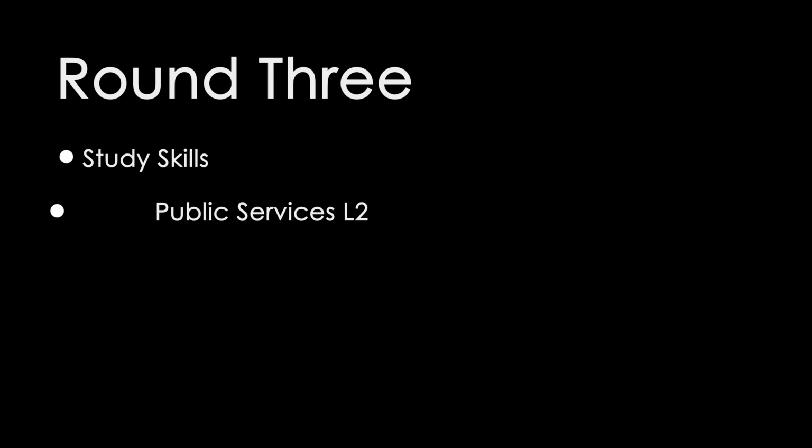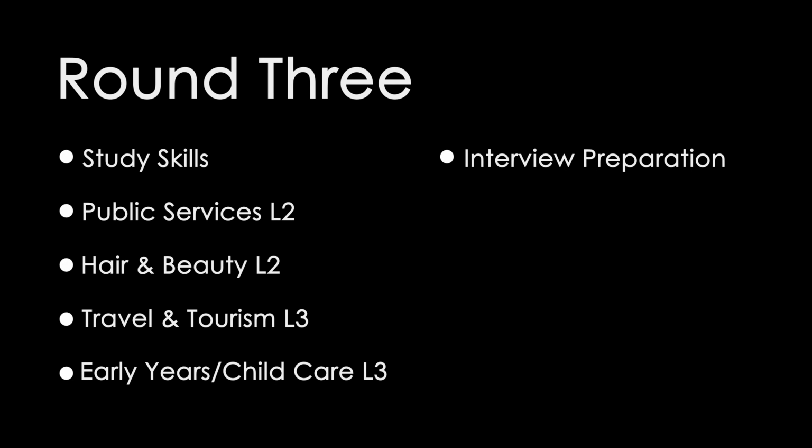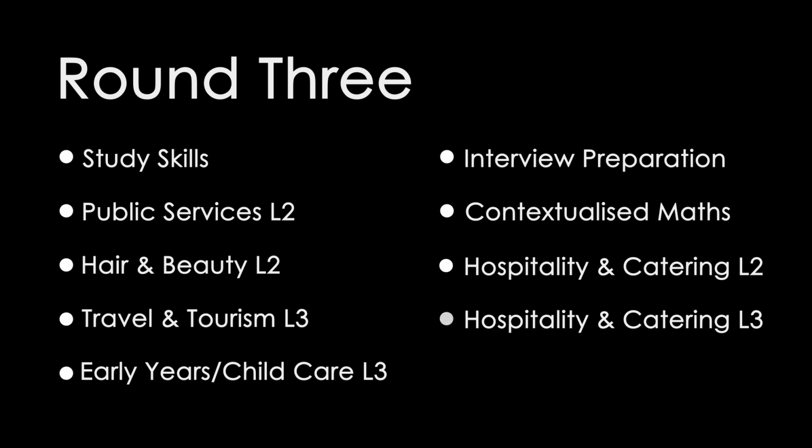And finally for round 3, study skills, public services level 2, hair and beauty level 2, travel and tourism level 3, early years childcare level 3, interview preparation and contextualised maths, hospitality and catering level 2, hospitality and catering level 3, health and care level 2.